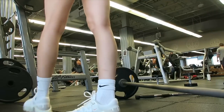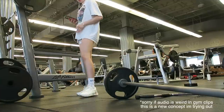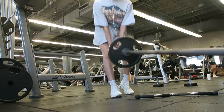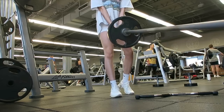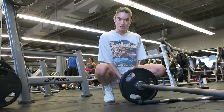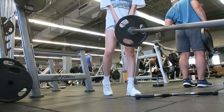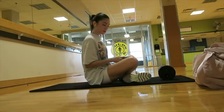Next, we got some single leg RDLs with the landmine machine. Love these. I'm using 25 pounds on the end of it, 12 to each side. I also untucked my shirt so I'm not flashing the entire gym. Good set, guys.